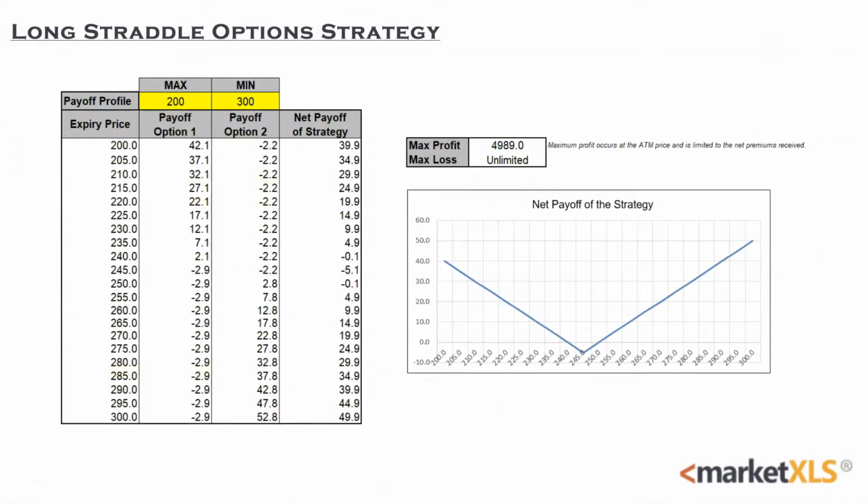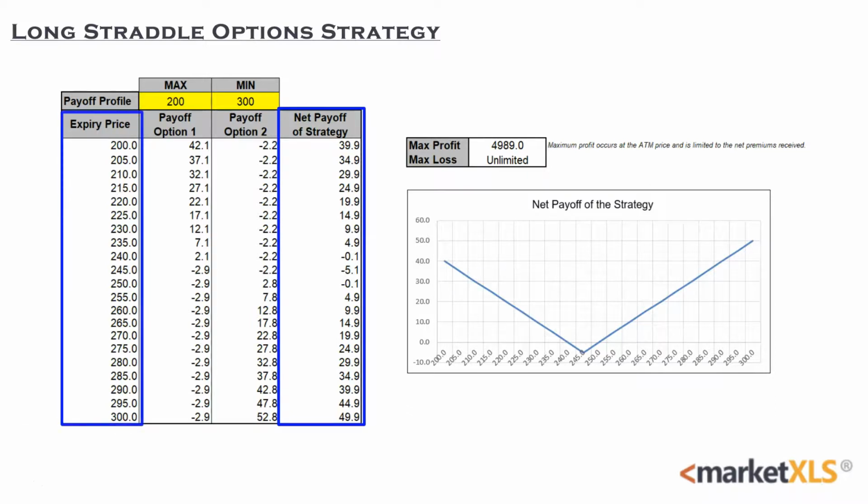MarketXLS offers a net payoff table and a net payoff diagram to help the user observe the potential profit and loss at different expiry levels. The user has to enter his inputs of minimum and maximum payoff profile. The table contains the net payoff strategy at different expiry prices. In the chart, the y-axis is the net payoff strategy and the x-axis is the range of expiry prices.